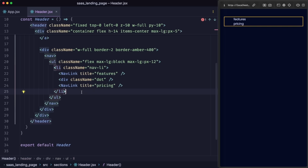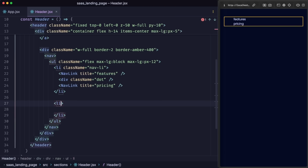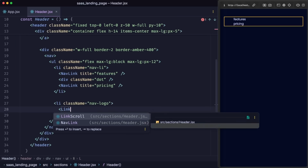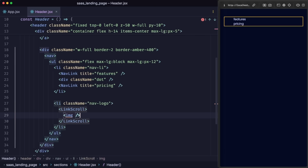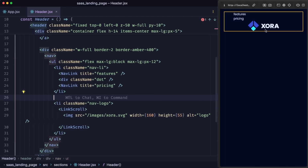Below this list item, I'll create another li and give it a class name equal to nav-logo. Within this one, we'll actually use a LinkScroll component right here, and within it, I will render an image with a source equal to /images/sora.svg with a width of about 160 and a height of about 55, and also an alt tag of logo. If I save this, you can see the logo appear right here.